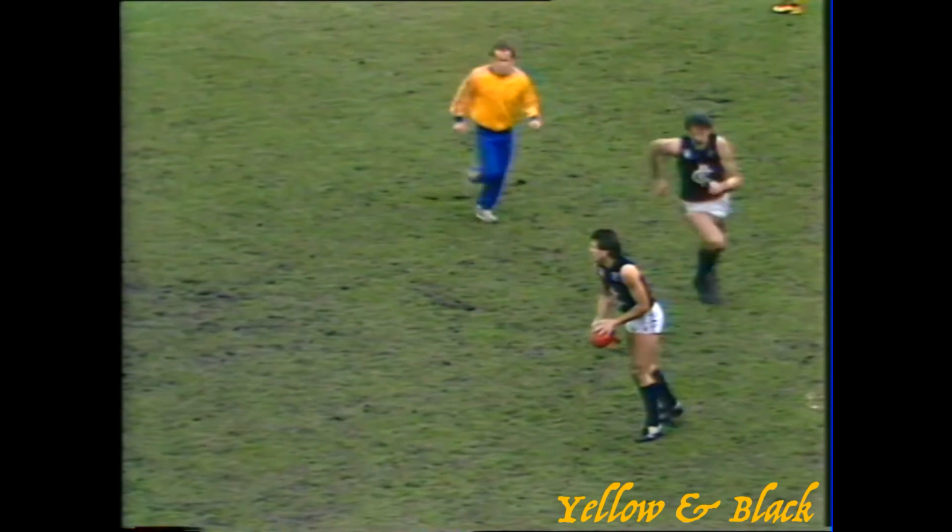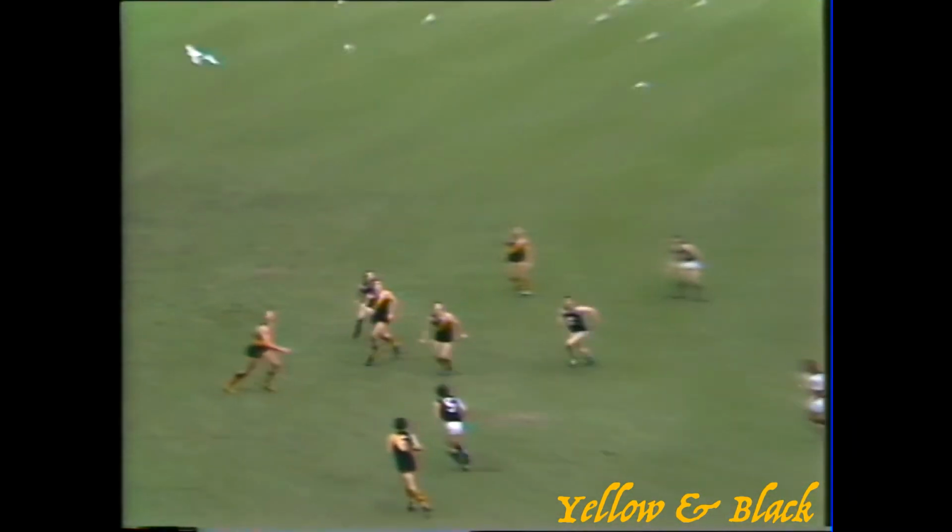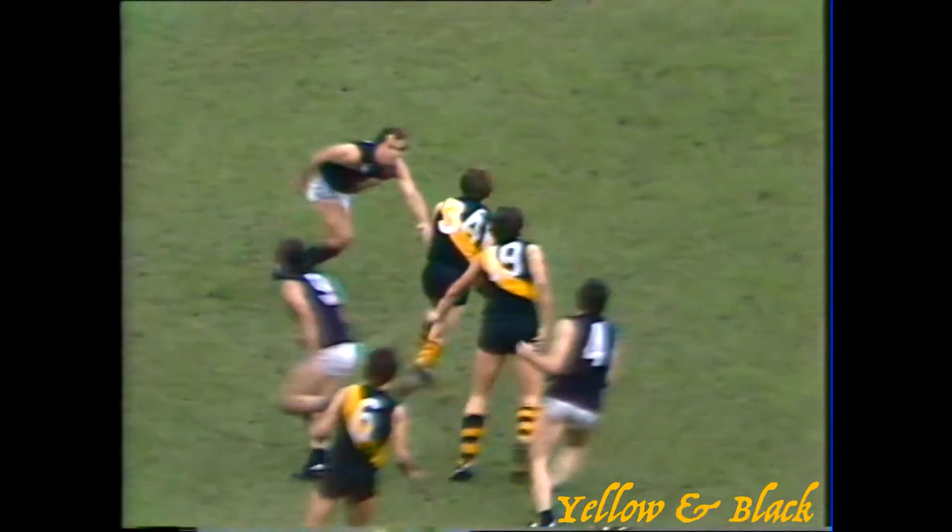Hasn't got much to kick to. They're very immobile down there, the half-forward line, Peter. There's the kick from Johnston. Lee. Up he goes. Oh, boy. I don't know about this marking definition.